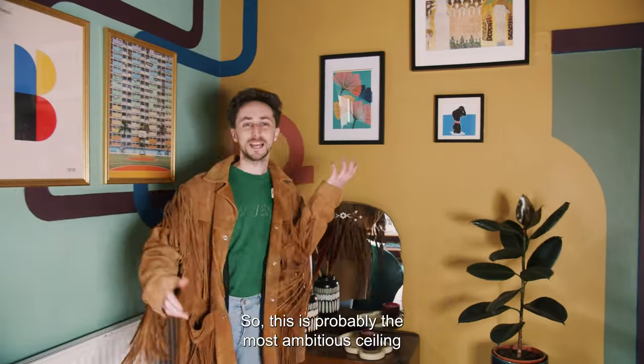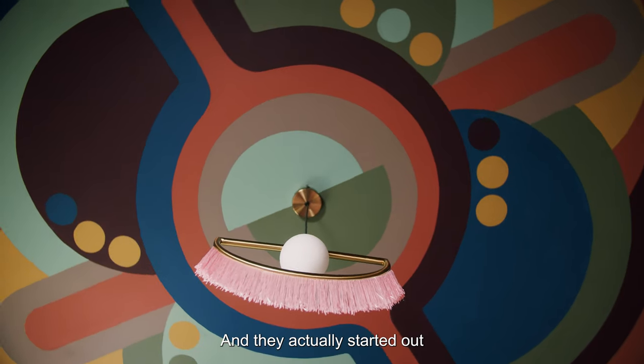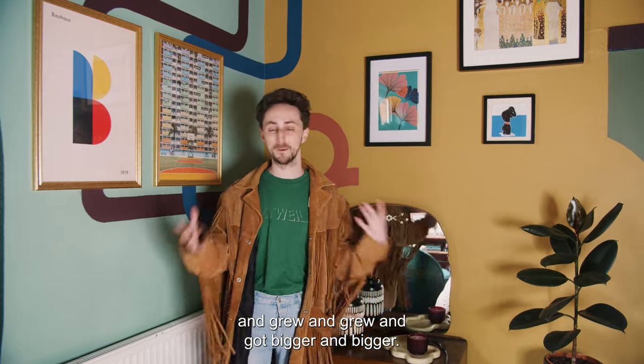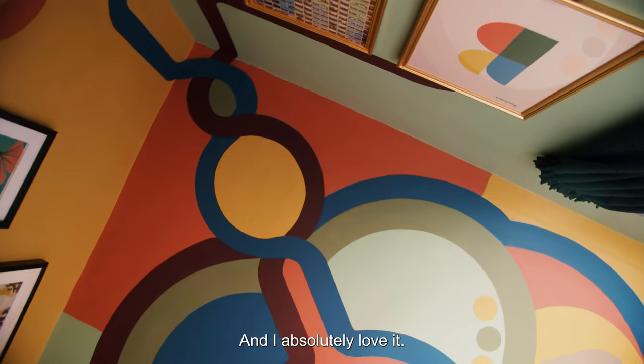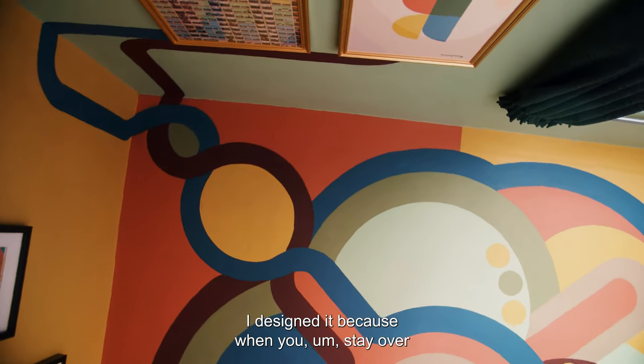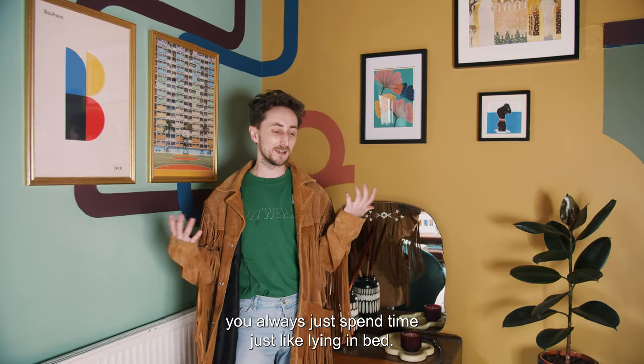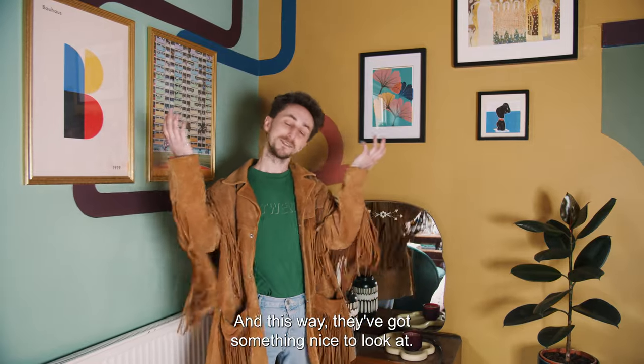So this is probably the most ambitious ceiling in House Homo. It actually started out as just two tiny little semicircles and grew and grew and got bigger and bigger. And I absolutely love it. I designed it because when you stay over at a friend's house and you wake up earlier than them, you always just spend time lying in bed, and this way they've got something nice to look at.